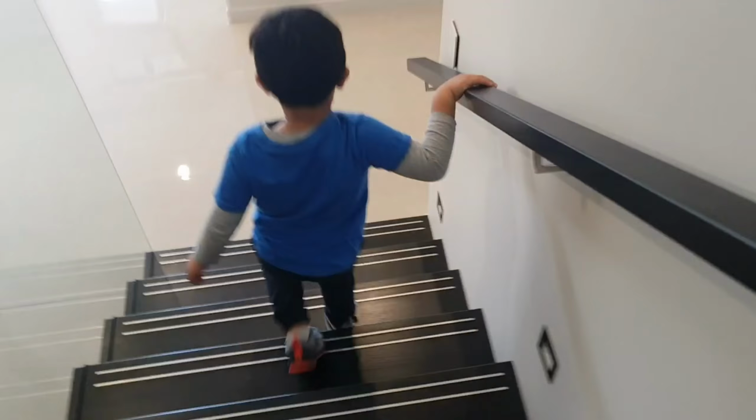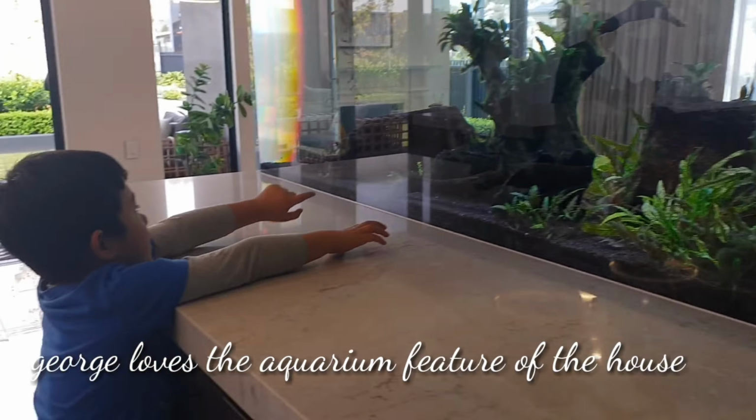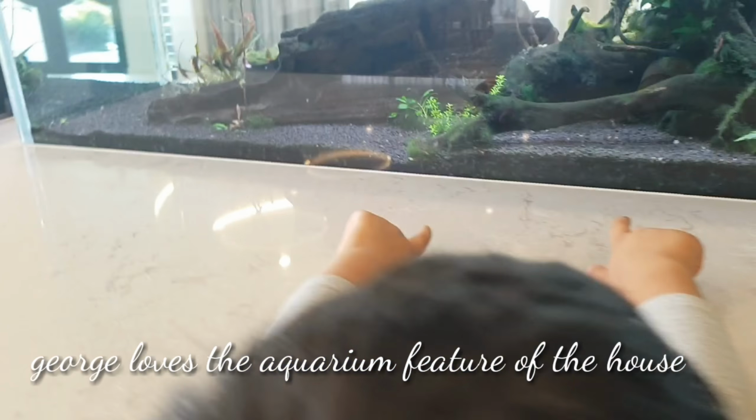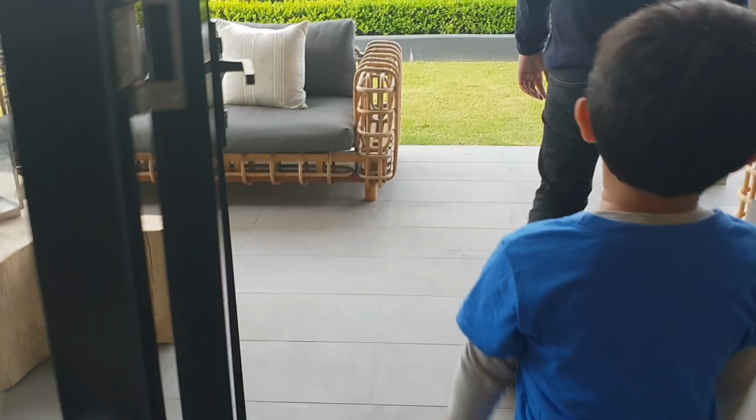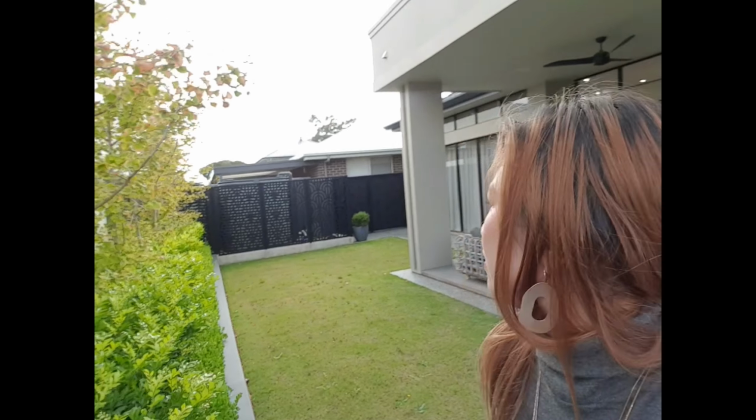Okay, show me what is downstairs. Okay. So we're going down now. They're all here on the side. They're all here. Fishes. Yeah. There's the black one. Wow, nice garden. Nice garden. Mom, you're stepping on it.